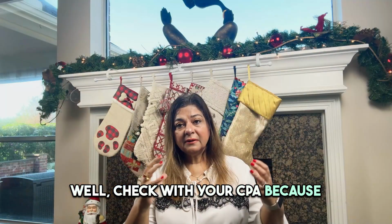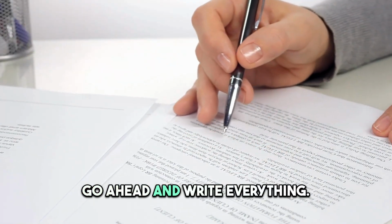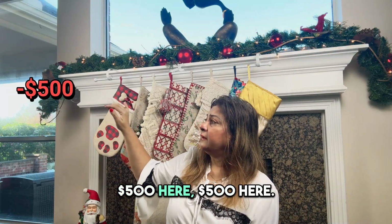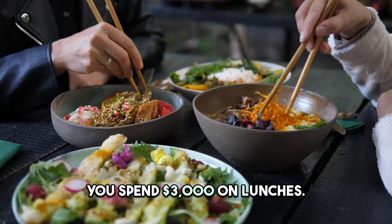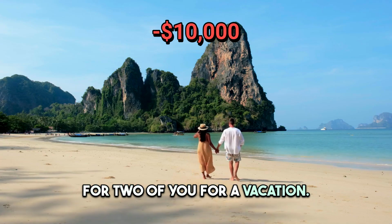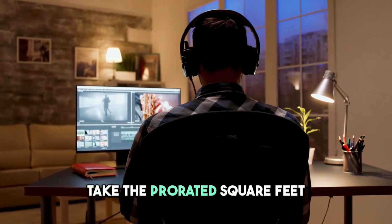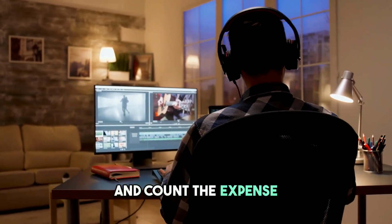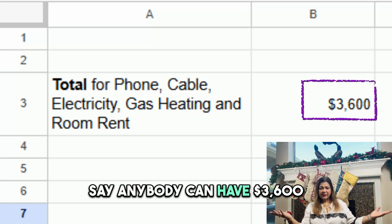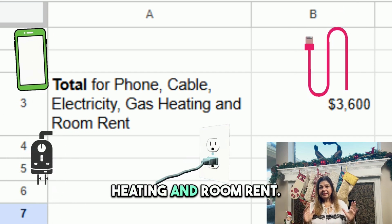Well, check with your CPA because there are paperwork requirements and there may be a limitation. I will tell you, go ahead and write down every expense you think you are going to put as a business deduction, $500 here, $500 here. Say totally you spend $3,000 on lunches. Maybe you spend $10,000 for two of you for a vacation. Write it up, deduct it. And you're using a home office? Check it. If it is so, take the prorated square feet and count the expense of that room and the utilities. I take another $3,600. Say anybody can have $3,600 between phone, cable, electricity, if there is gas heating, and room rent.